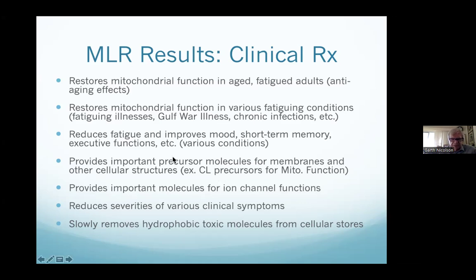I mentioned that the membrane lipid replacement provides important precursor molecules for a variety of different things. You were talking about hormones. Some hormones require these membrane glycophospholipids as part of the precursor molecules that help restore them. And ion channel functions, I'll come back to that, absolutely essential in modulating pain and modulating some of the peripheral effects that happen and go haywire during various diseases and with aging. We'll come back to that.